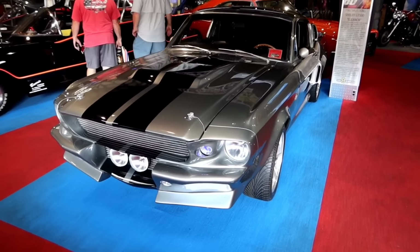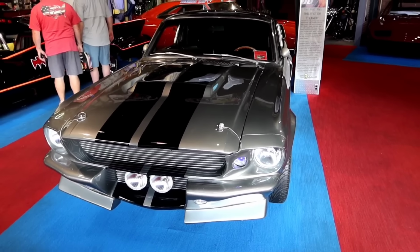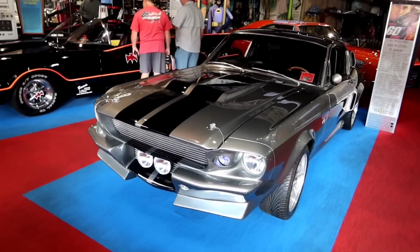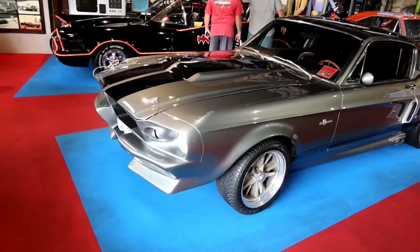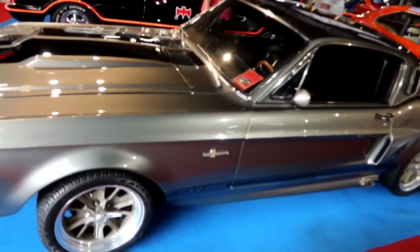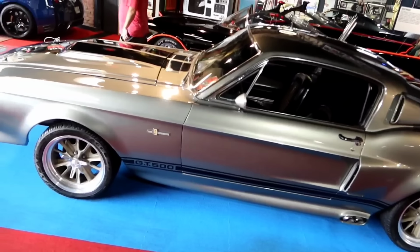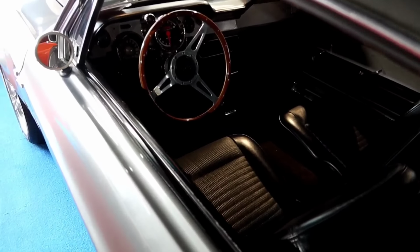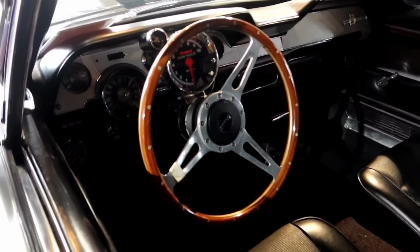This is the 1967 Mustang Shelby GT 500 Eleanor from Gone in 60 Seconds, Nicolas Cage. Man, that is a sweet car. See what I'm talking about with these Shelbys? They're just like a whole class unto themselves. I love taking a look inside too. When you can get that close, you got to.